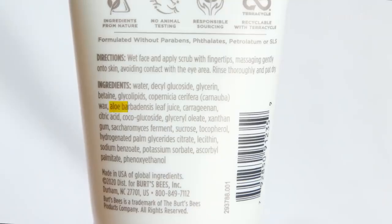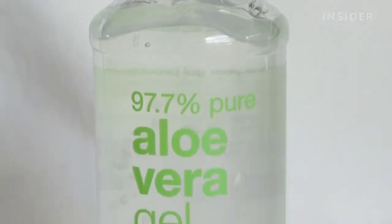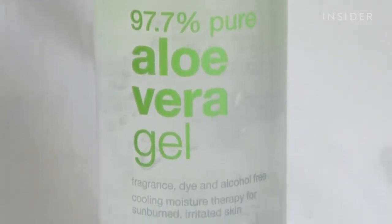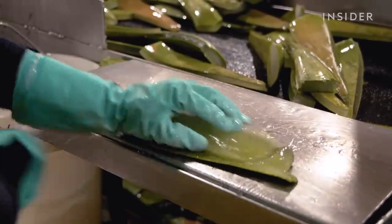You really need to be super careful on the wording because if it just says leaf, it could be any part of the leaf. You could be getting the latex, which you don't want unless you want a laxative effect. Look out for tricky wording like 100% gel. That could mean there is 100% gel, but not all of it is aloe fillet. So you really need to know what part of the leaf is being used.